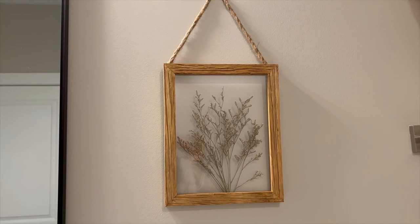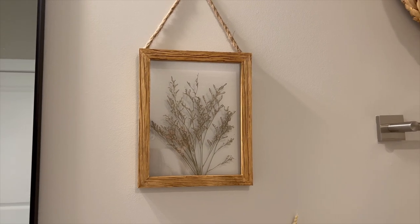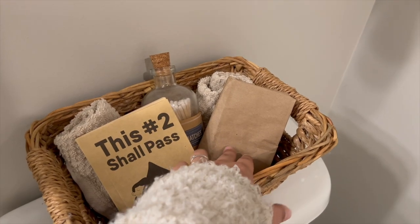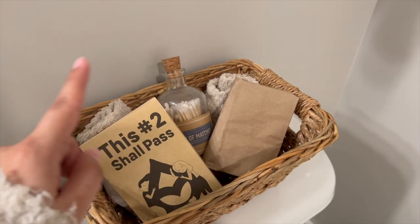This cute little floral frame I also got at Hobby Lobby. I think it was 50% off, so I think it came out to like $6 or $7. Then in our little basket, I just have the two hand towels that I mentioned from the set, some bath salts that are also from our local refill store, the jar of matches that I found at a thrift store. I think that was $1.